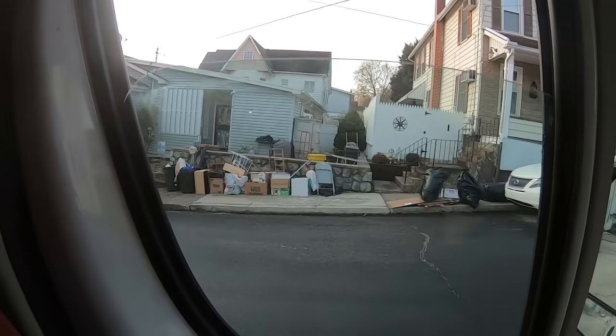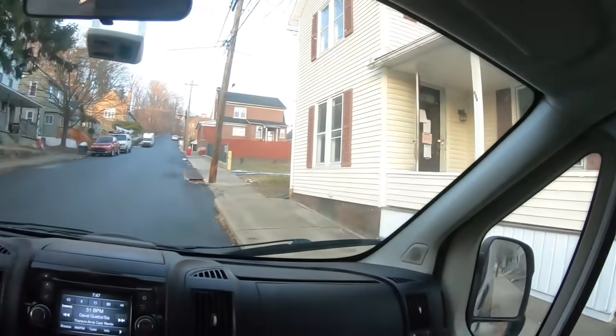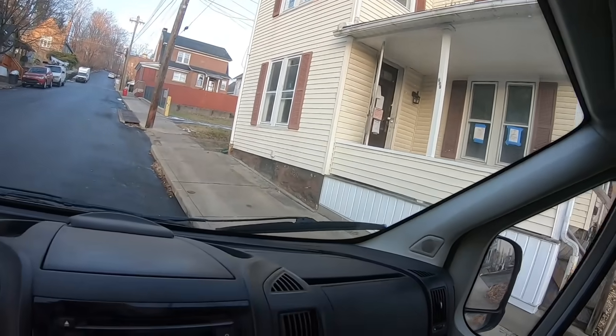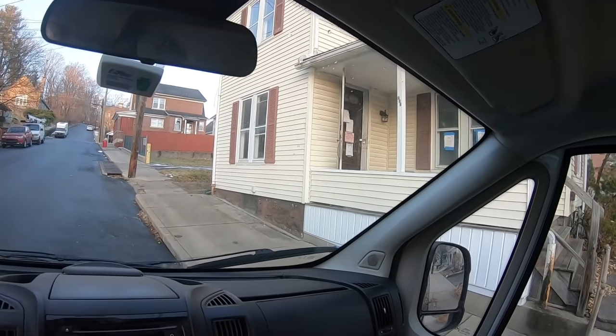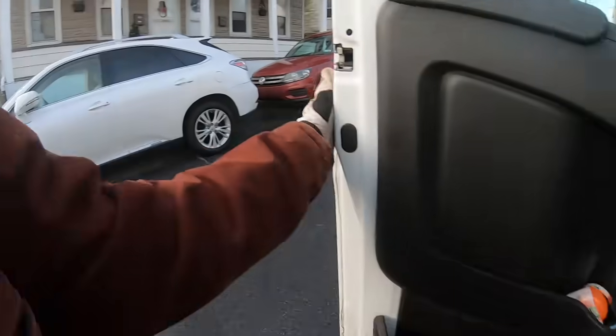Oh my goodness. Oh. This property has a tag on that says condemned. It's got locks on it, everything. Got thousands of paperwork. Wow.